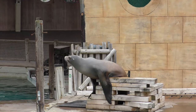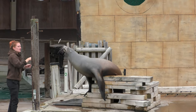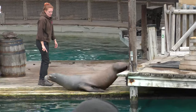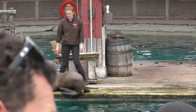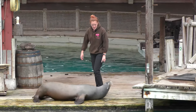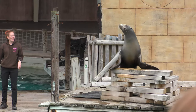He does an exceptional impression of a seal. So in a second, he's going to show you how a seal moves on land. Are you ready, Marv? Do you want to come down and show everyone? So a seal, it's just how they'll move around on land. Flippers just aren't big enough to be able to support them. That was a wonderful impression, Marvin. Very well done. Good boy.